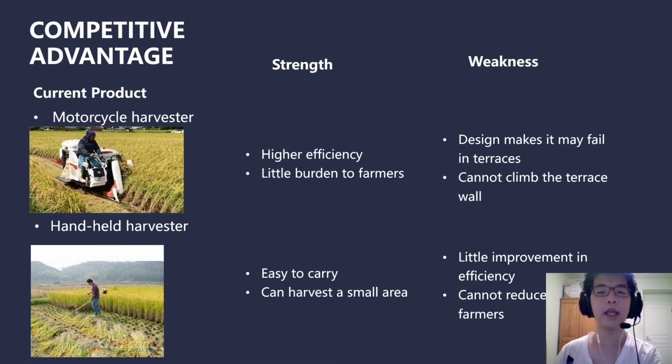Now I'd like to introduce the difference to other harvesters and the market of our products. The widely used harvesters now can be divided into motor type and handheld type. A motor type harvester can significantly reduce work, as farmers can sit on it and do the harvest work by operating a lever. However, it is designed for plain fields, so it cannot climb terraces, and the gravity position of the motor type is high, which increases the possibility that the machine fails during harvesting.